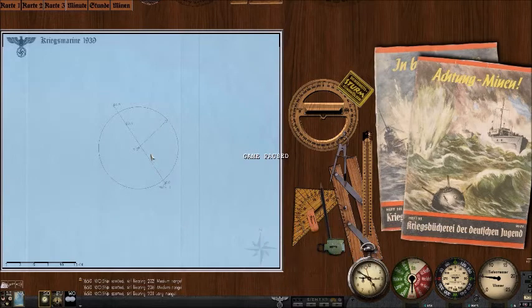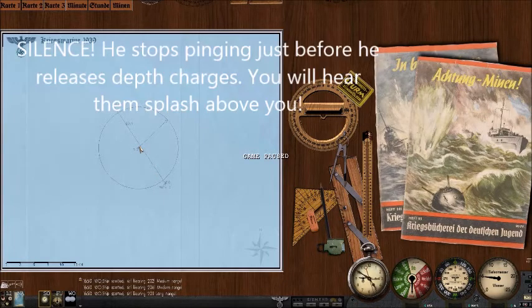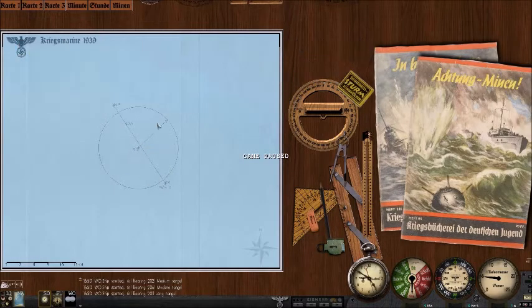And then you know when he's about to depth charge you, because you're going to hear all the pings get louder and faster and faster. And then just before he drops them, the pinging stops. And you're going to hear him overhead. If you have headphones, this is a perfect time to use headphones during this game. It becomes a stereo sound. You actually know what direction the ship is coming from.